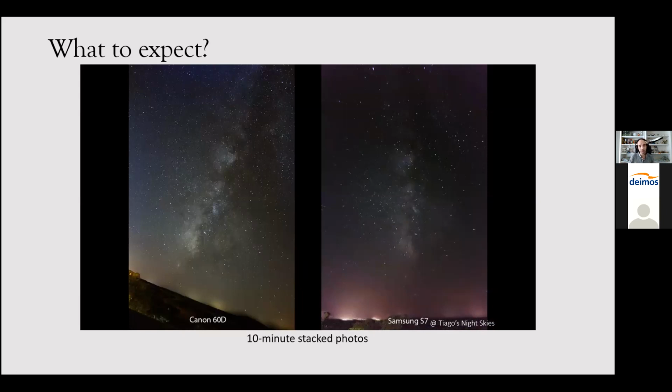You can try your luck at stacking. This is an experiment I did this summer, comparing the commercial DSLR with my smartphone. And even though the smartphone clearly loses the competition, the result is still quite good for a beginner.